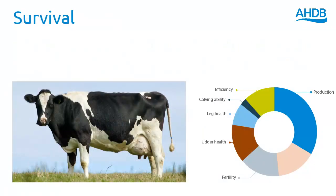Survival. To help us improve replacement rates, we next focus on survival of both calf and cow. We have already covered many of the traits affecting longevity, such as legs and udder health, as well as fertility. Here we highlight another trait which leads to early culling, as well as 2 important PTAs directly calculated for cow survival rates on farms.